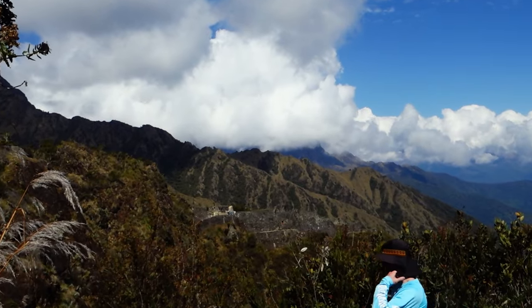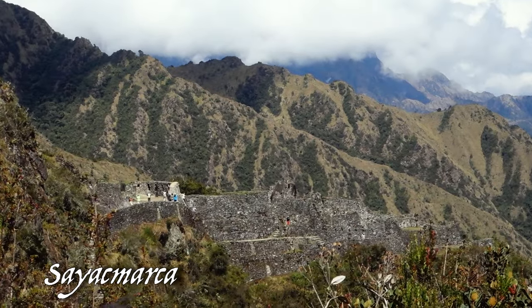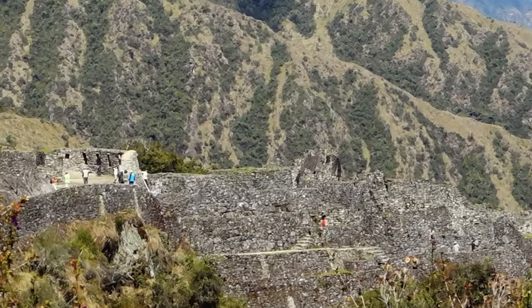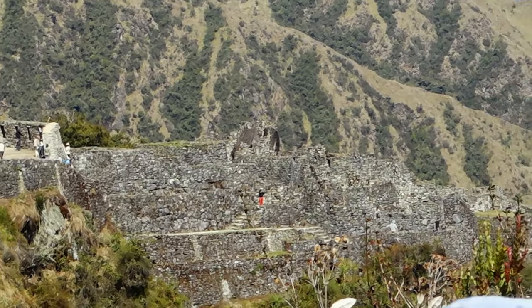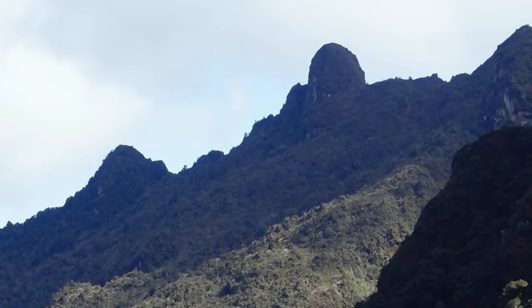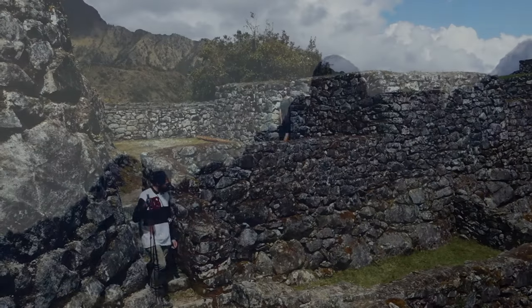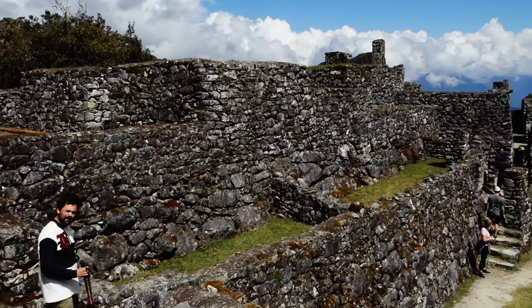Later that day, we got the chance to explore the Inca site of Sayacmarca, meaning dominant town in Quechua. The design of Sayacmarca complex is baffling when observing how the enclosures are built. These enclosures are located exactly on the edge of the precipice of the mountain in which they are located, showcasing the great skill of its architects.